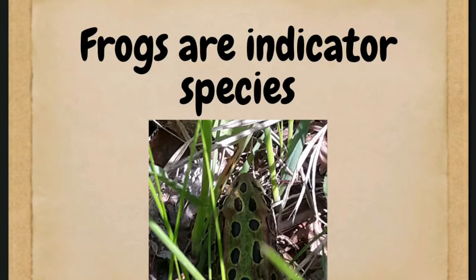Since frogs breathe through their skin, they are considered to be an indicator species. They will be the first species to be impacted if the environment changes, where their populations might decrease or even mutations in frog legs have occurred. If frogs are not found in an area where they were once present or seems to have good habitat, it could indicate environmental changes like pollution.